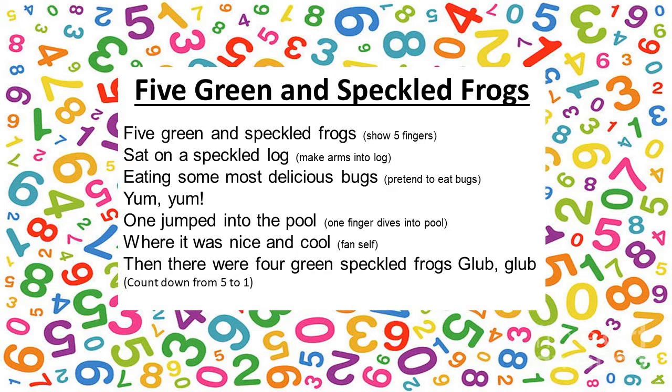Two green and speckled frogs sat on a speckled log, eating some most delicious bugs. Yum, yum. One jumped into the pool where it was nice and cool. Then there was one green and speckled frog, glub, glub.